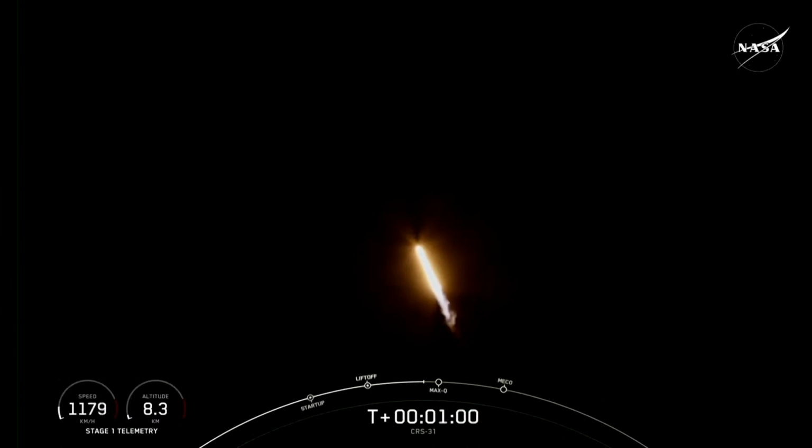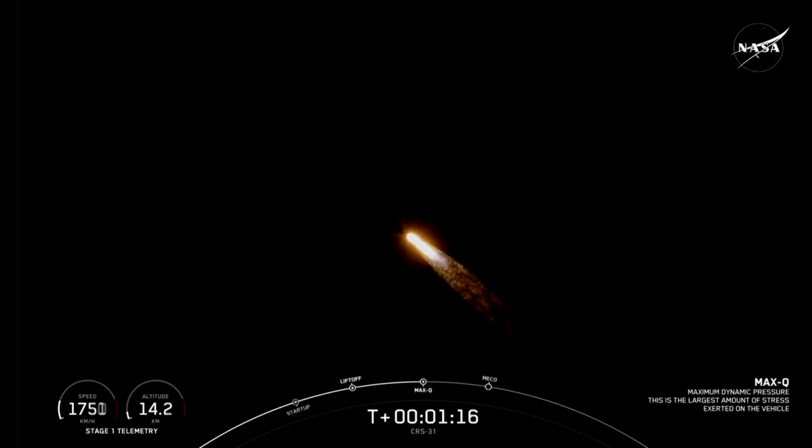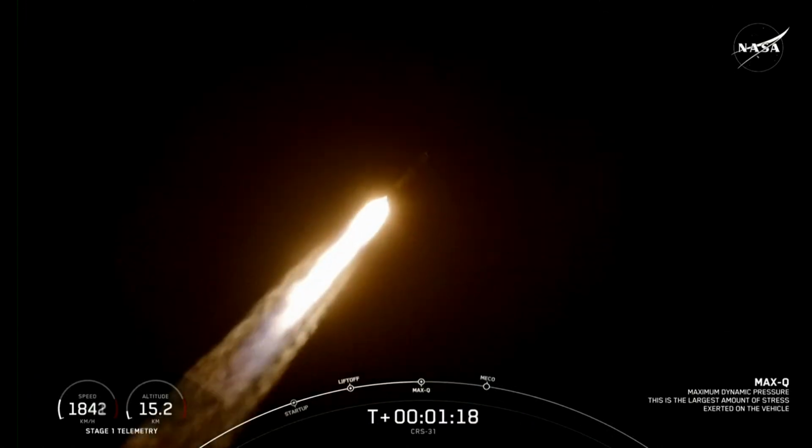You just heard that call out that Falcon 9 is supersonic. And shortly we'll be throttling the engines back in preparation for max Q. There's that call for max Q. That's the maximum aerodynamic pressure that the vehicle will see during ascent.